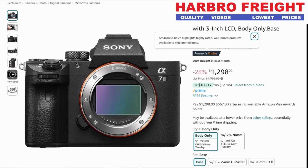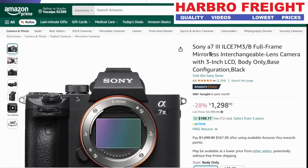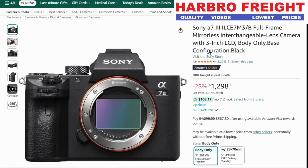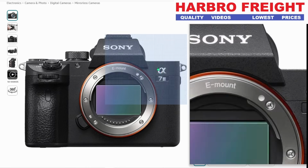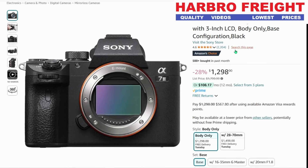And then here we have the Sony A7 III full frame mirrorless interchangeable lens camera. This is a pricey item, $1,298, but I don't see cameras going on sale too often. This is showing 28% off. Sony comes out with cameras pretty religiously, multiple cameras, different lines, a few every year. I think this has been out for a few years. We'll look at the price history, but still a deep discount.